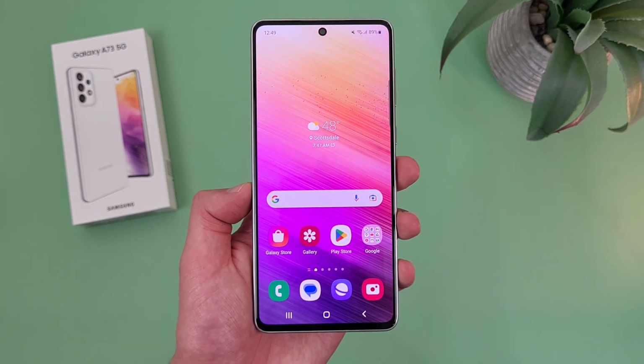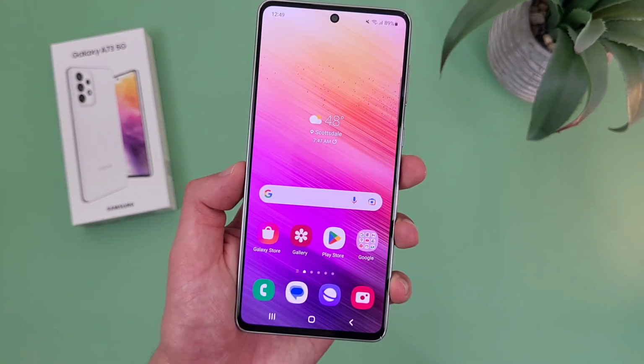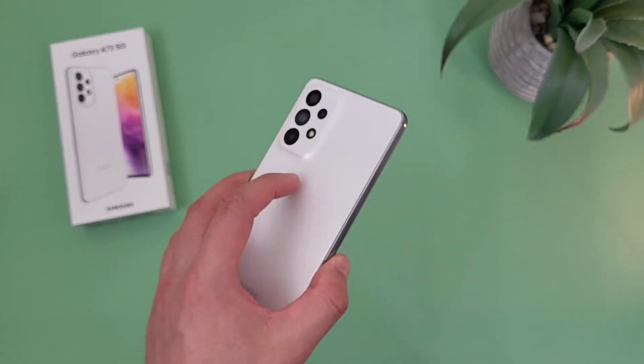Another thing to keep in mind is that with the Samsung Galaxy A73 5G, we are getting NFC, so if you like to make contactless mobile payments using tap and pay, you'll be happy to know you can do that with this phone.